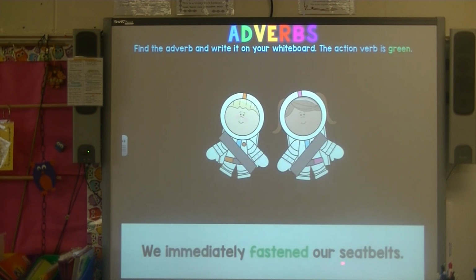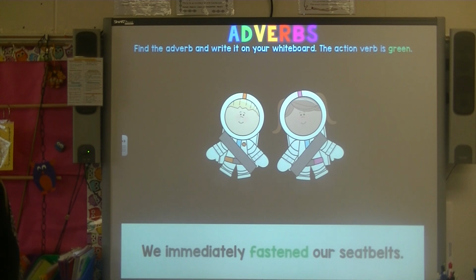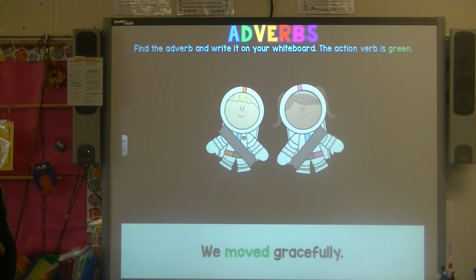We immediately fastened our seat belts. First, we find the action word, fastened. Which word describes fastened? Immediately. It tells you when they did it. Immediately, right away. Gracefully. Moved is the action word. What's the word that describes moved? Gracefully. That's how they moved.